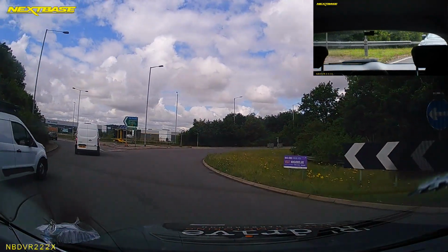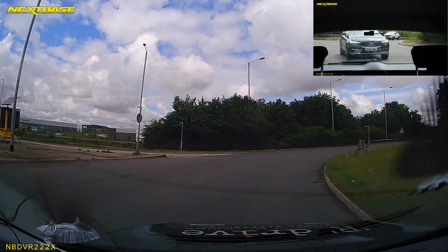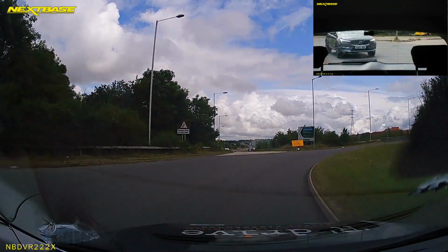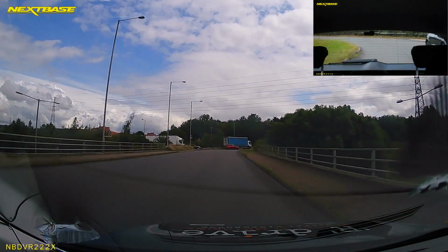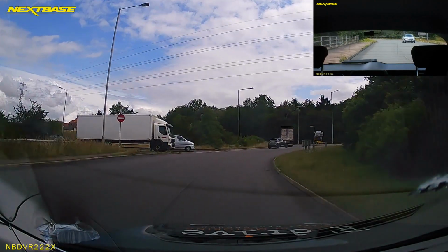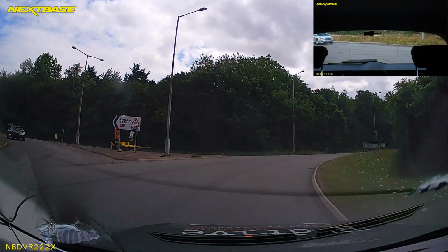Now as we come around here, as I said, it's right 3rd exit, so we have that first exit to the left there, and then straight away here we have the 2nd exit. So what should happen here is she should check her left side, signal and come across to the outside like the car did behind us. She doesn't quite get that, but however she still stays safe. So you see that's the exit we should have taken.